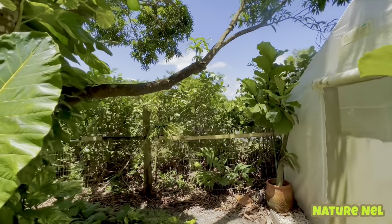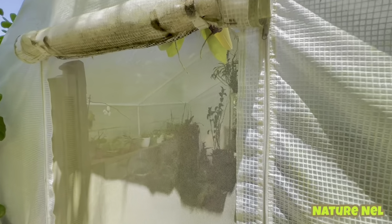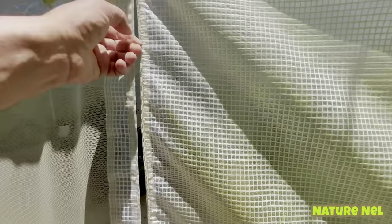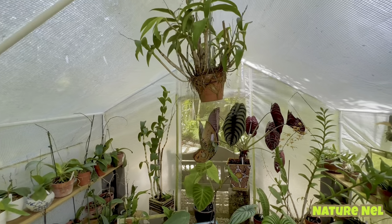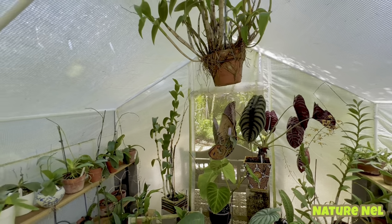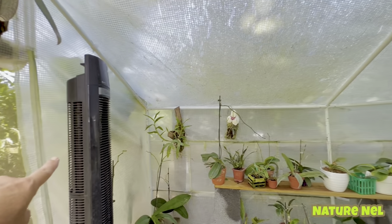Now, I do have all the windows and doors on screen because you can seal this, but here in Miami, I would not seal this. It's just way too hot here and it'll become an oven in here. I literally walk in here and it's actually slightly cooler because I do have, hold on, I have a fan.